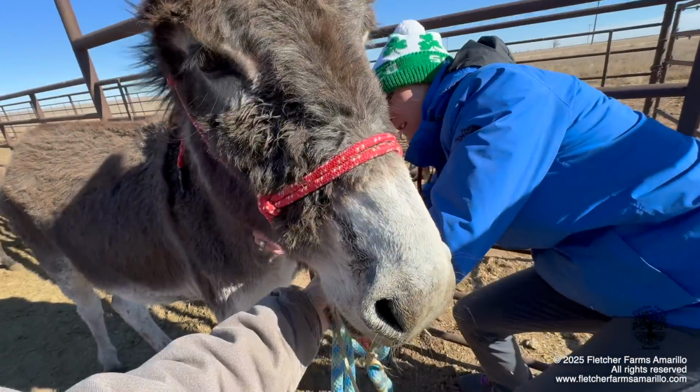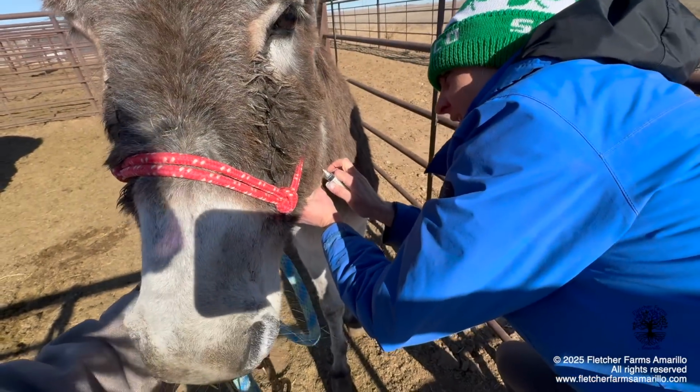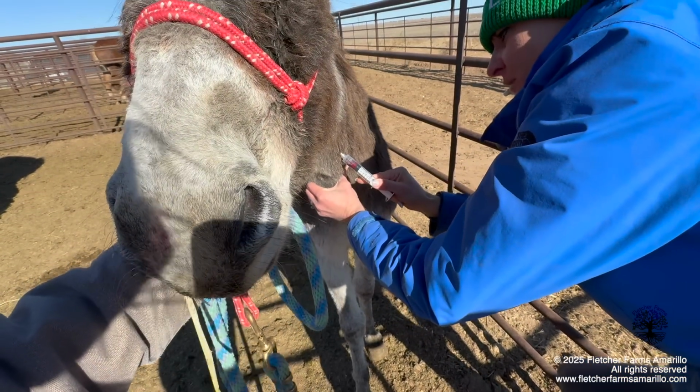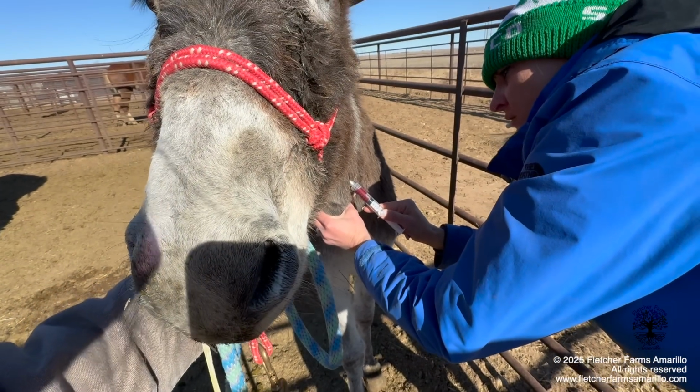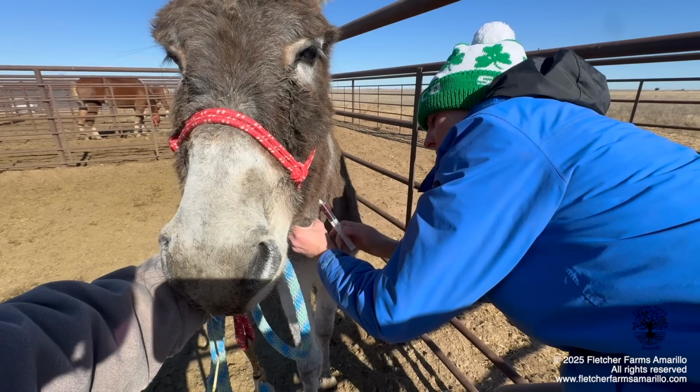Dr. Hardy gave everyone an exam and also did blood work on all 3 of the donkeys. She also did a pregnancy test on this donkey because they said that she was running with a little jack. So we'll have the results on their blood work in a couple days.